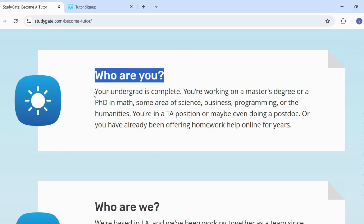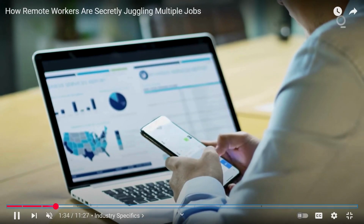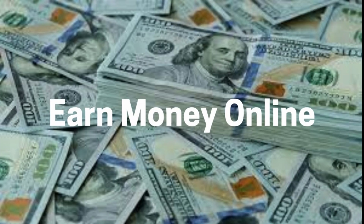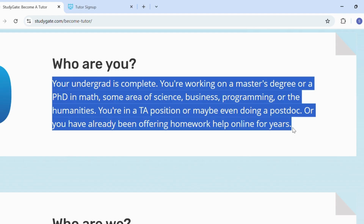Who are you? If you are an undergrad, no matter if you are a college student, a housewife, or anyone who wishes to have a side hustle, you can apply for this job. The only required thing is that your undergrad should be completed.